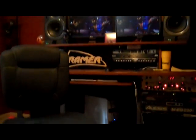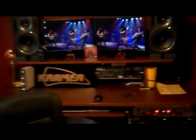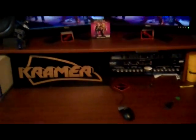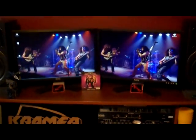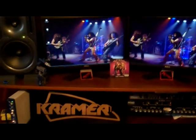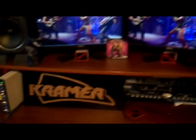That's usually the scene you get to see there. But we're going to start out over here with my bitchin' chair. Don't be jealous. I know everybody wants one of my bitchin' chairs. Anyway, this is the desk. I'm running a dual monitor setup so that I can effectively use both screens in Pro Tools. I'm running Pro Tools 8 M-Box style, as you can see right there.